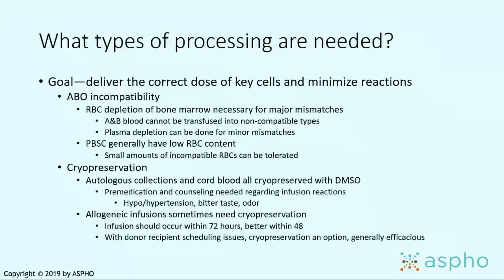When do allogeneic products need to be cryopreserved? In general, the goal for an allogeneic product from another donor is to give it fresh. And the reason why is because we think it just works better. However, there are a number of circumstances when it's important to cryopreserve. One is, let's say you're doing this from an international donor and you simply don't have the ability to get it to you in time because of some problem or complication that's occurred. You can get that product cryopreserved and shipped to you, and you won't have to worry about it expiring.